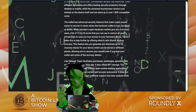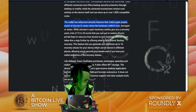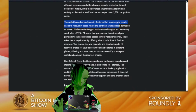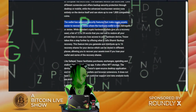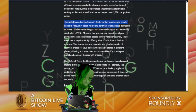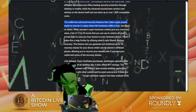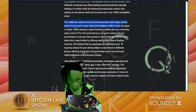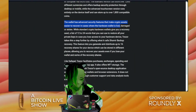Okay, cool. The wallet has some advanced security features that make the crypto assets easier to recover in cases where the hardware wallet is lost. Now that's a bit scary. That sounds like a feature we don't really need, because that's just how a Bitcoin wallet key works. I could just write down my wallet key, because it sounds like I'm going to have to write something down in order to recover that. Unless it's like, oh no, it's got to be an account. Well, then I have to write my account information down. I could have just written down my private keys instead. So whenever you see something like this in a hardware wallet, you're going to have to question it, because it most likely comes down to you could have just written down your private keys instead.